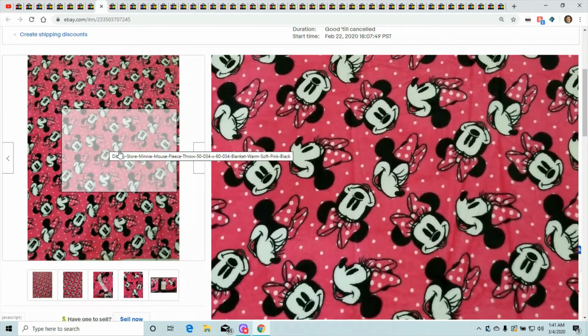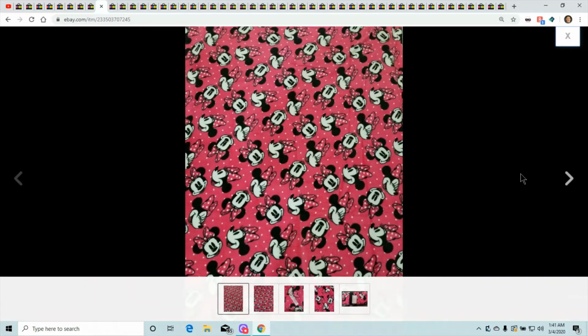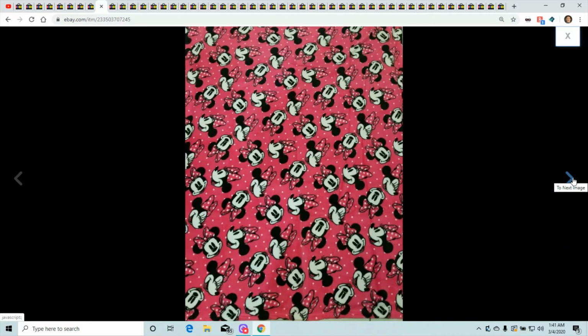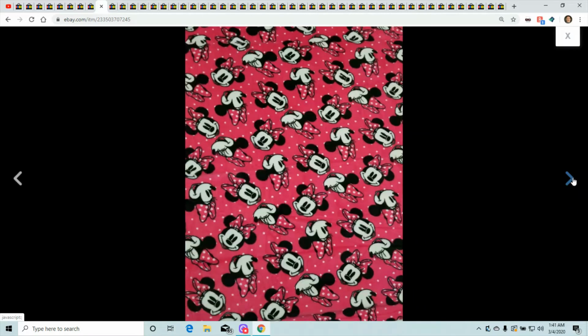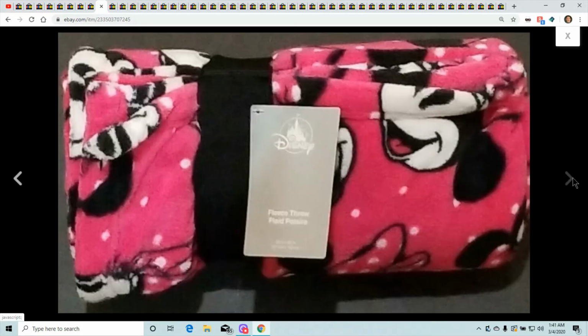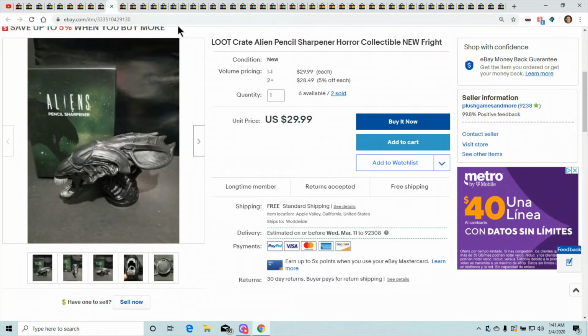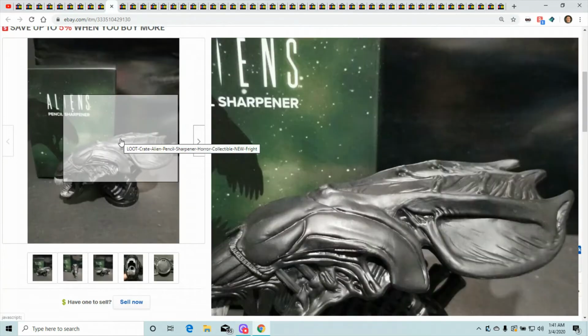Disney Store Minnie Mouse. I just got these in from the Disney Store. They had a huge sale. I have Mickey, Minnie. There's, who was the other one? Lilo and Stitch. There's a whole bunch of them. Well, not a whole bunch. I think it was like six different ones. I paid, I believe, $4 each, 3 or 4, and I'm getting $23.99 each, free shipping. And these guys are cross-posted over to Posh too, so I don't know if they'll do good, but we're gonna find out. I'll let you know.